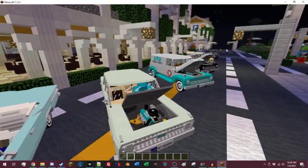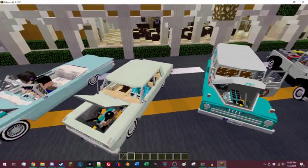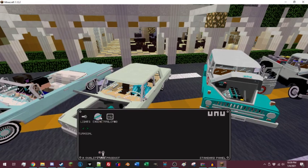And then here is the standard i6, so your normal overhead valve sort of engine.